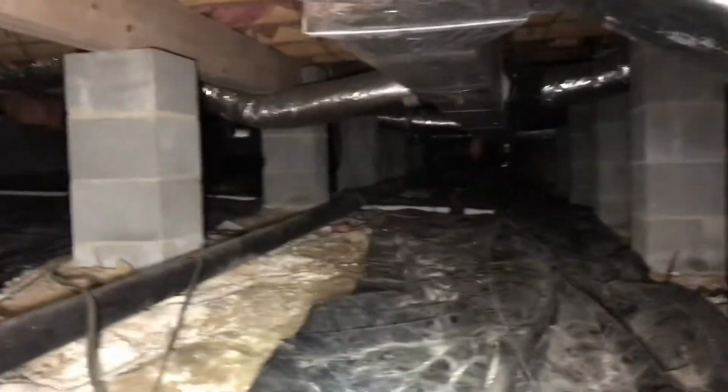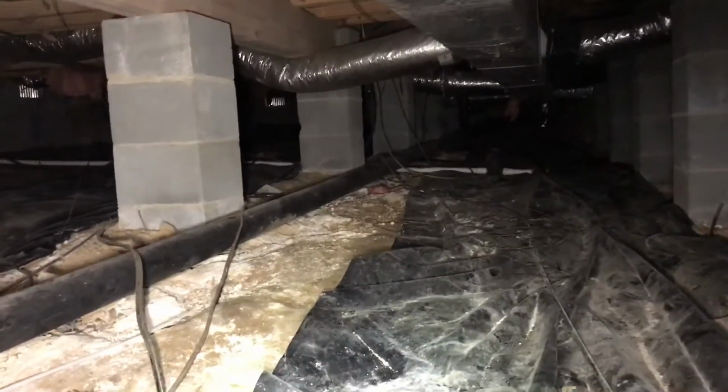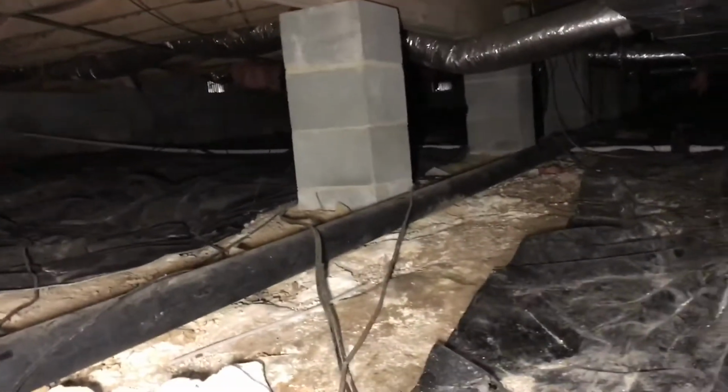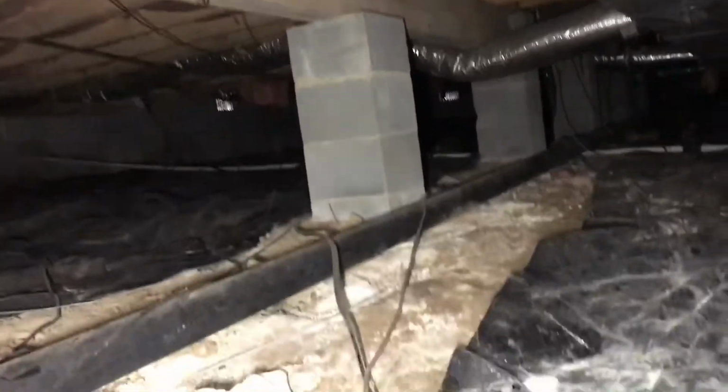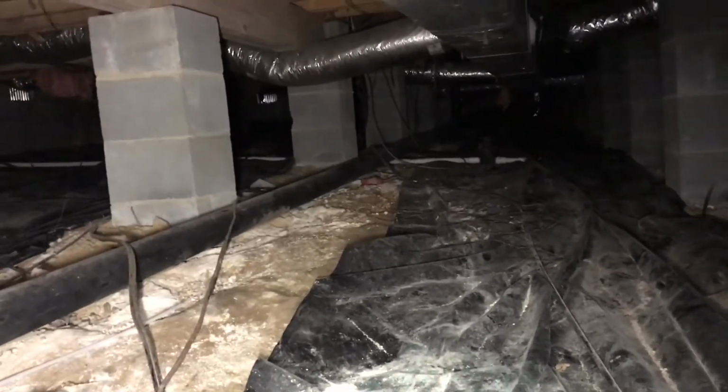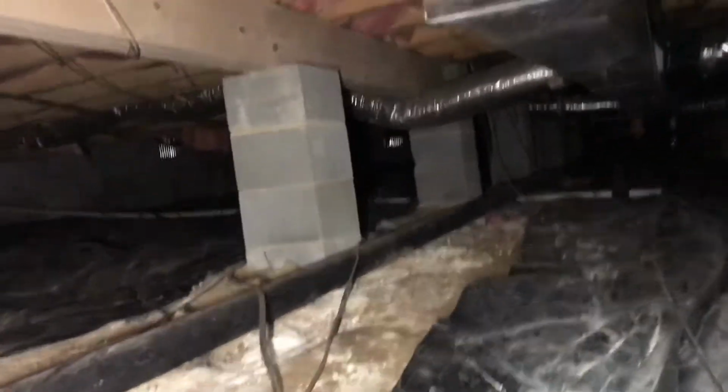So the grand plan here for fixing this crawl space would be stop the bulk water intrusion, install a drainage system, put down a high quality vapor barrier, remove all this insulation, insulate the exterior with closed cell spray foam, and now we're talking a good quality finished product.